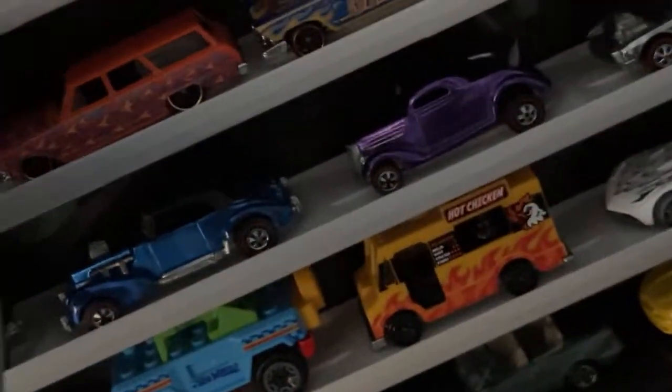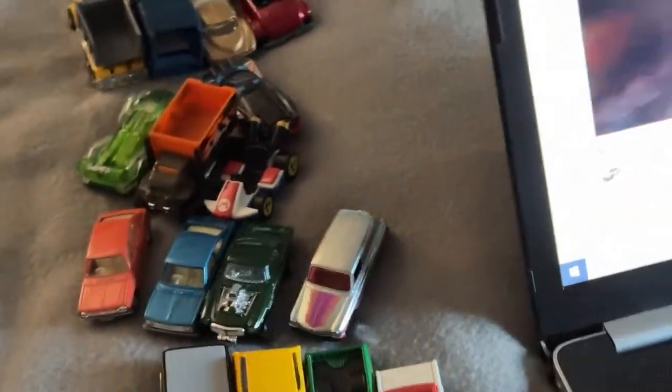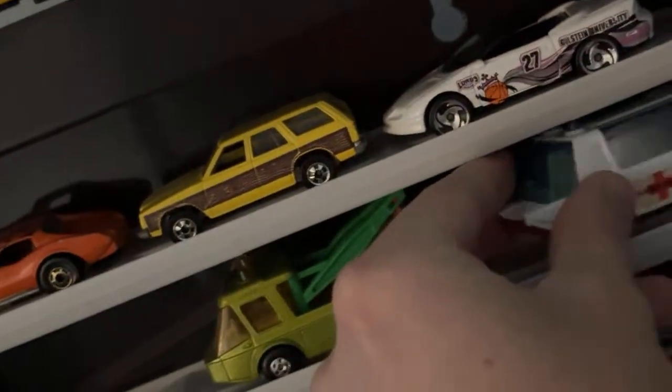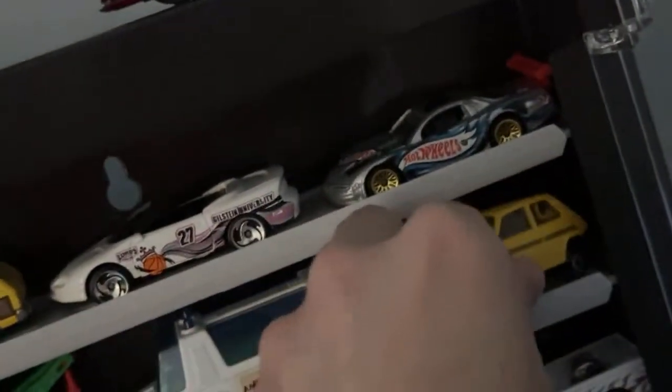Let's get this out. And this out. This is a garbage truck. And this Peterbilt dump truck. We've got the tow truck. The ambulance. And then we have the two French cars, the Renault and the Citroën. Citron, however people say it. I don't even know. The Le Car.